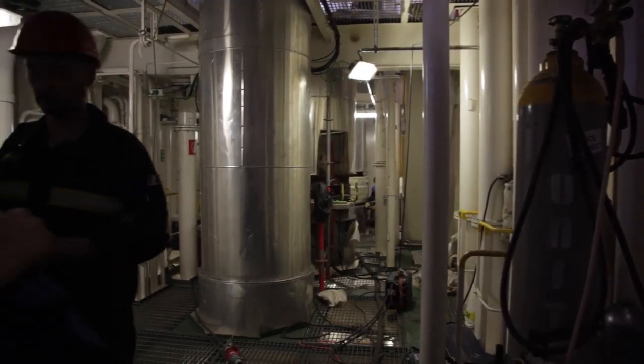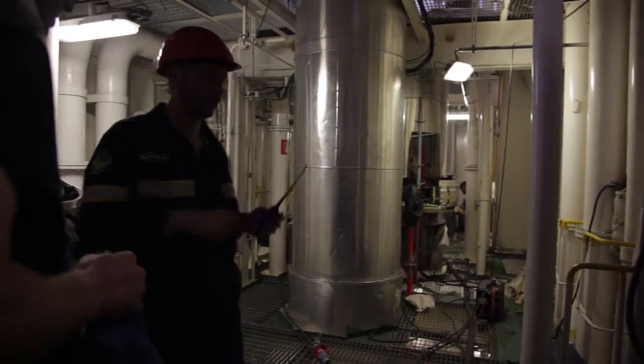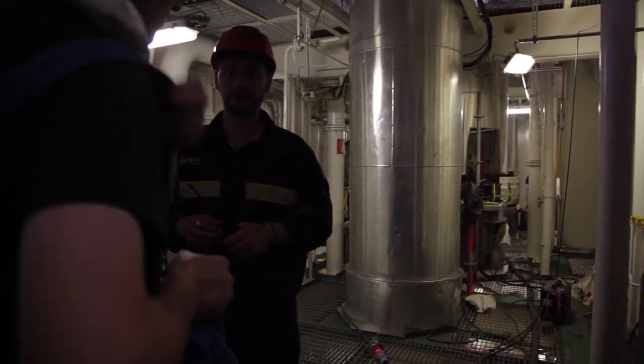When we were in Alaska, we were operating with one ship, with one scrubber tower, which was Grand Princess. This year we went through the whole of the Alaska season with all of the Alaska ships, that's six ships, operational with their scrubber systems as well.